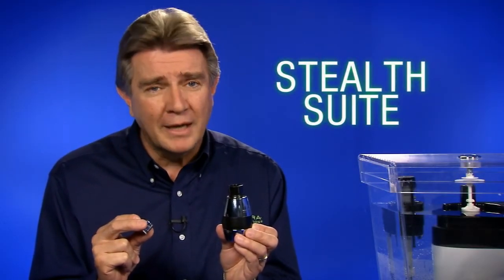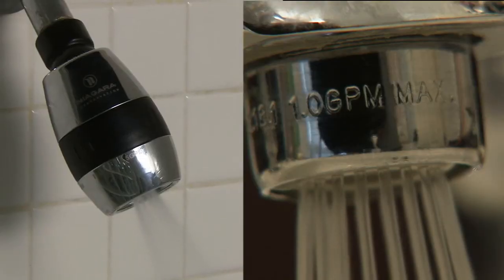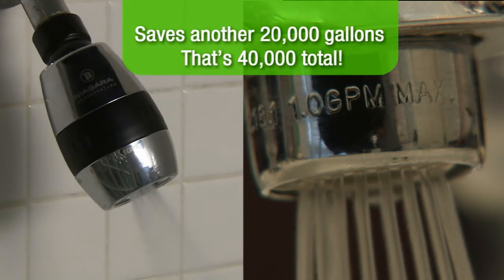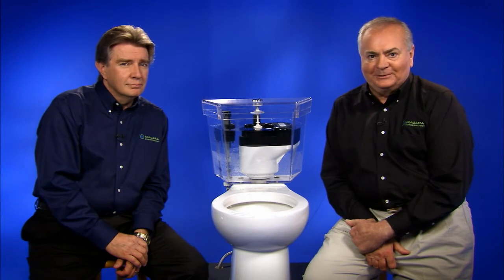Take an average bathroom, an average family of 4, and this shower head and aerator will save another 20,000 gallons. That's 40,000 gallons total. That's not just saving water. You use less water in the shower. You also use less hot water for bigger savings on your utility bill.